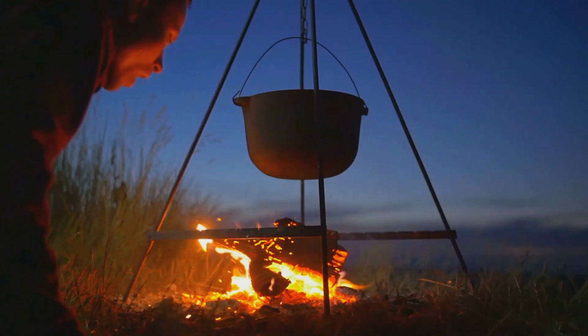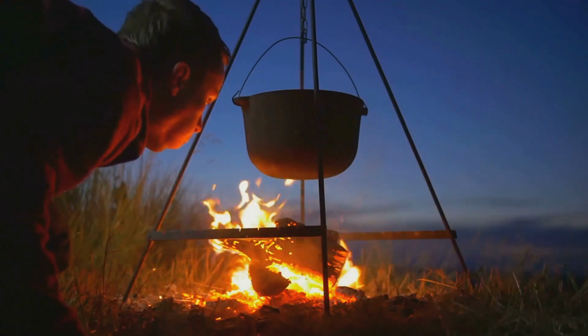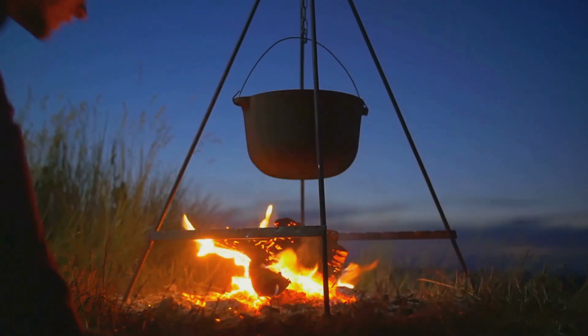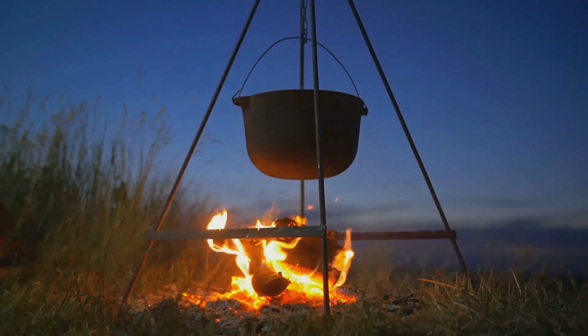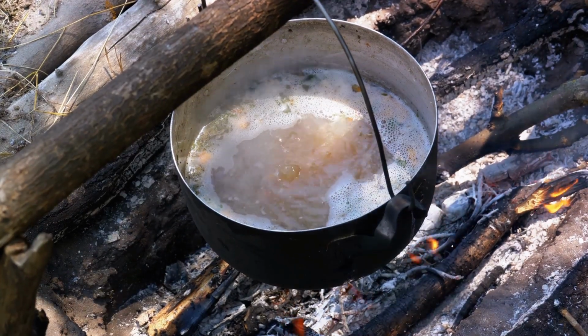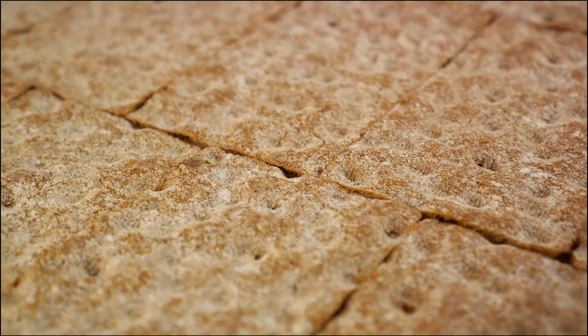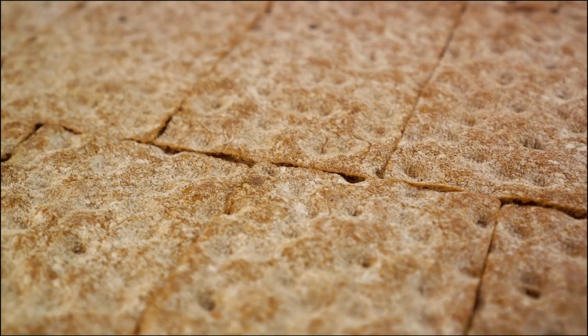And let's not forget the coffee pot. Cowboys were serious about their coffee, and who can blame them? A hot brew can be a real morale booster, especially on those colder nights. But what about food? Well, cowboys were practical. They needed food that was non-perishable, lightweight, and easy to prepare.